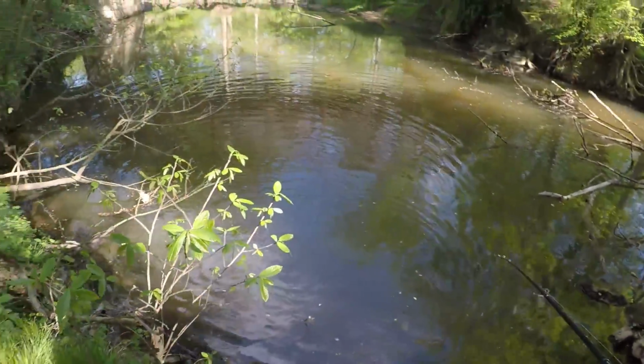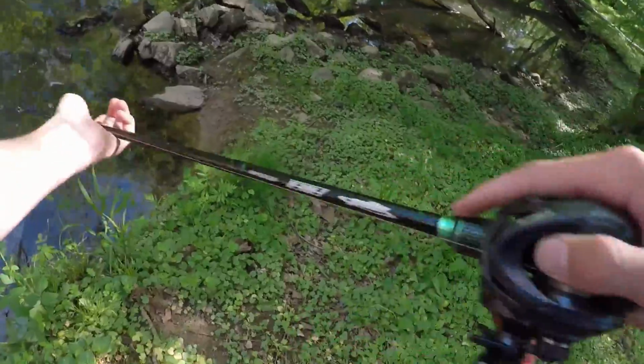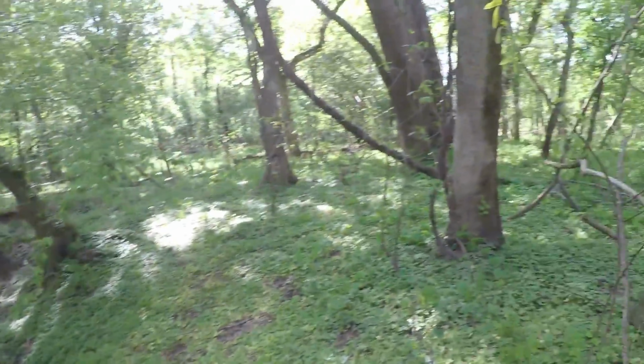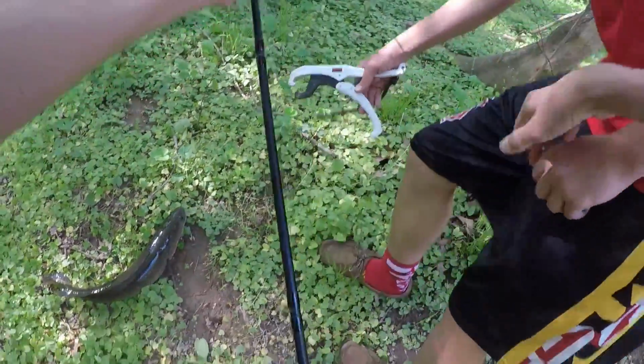You got the lip, can I see the lip grippers? I'm gonna flip him, watch out. No, I would not do that. You're stupid. Oh, that's a nice one. Oh, that is a fat one. You just want to throw it right there. Here, wait, wait, because he's not gonna open his mouth right away. You're gonna have to cut that off.